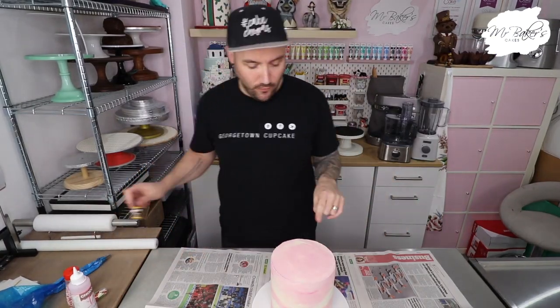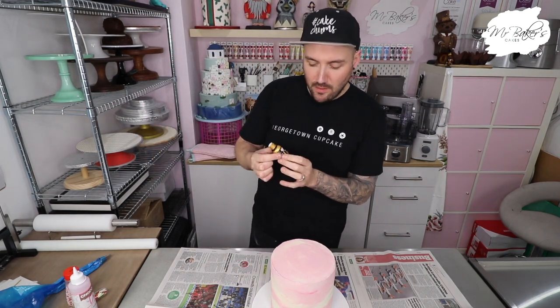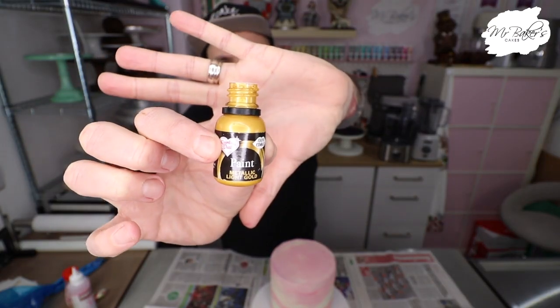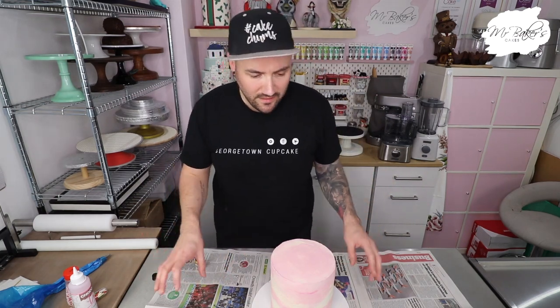Oh my goodness, can you believe I nearly forgot a step before we do the chocolate drip? And that is to add some gold splatter. To do that, I have got some Rainbow Dust Metallic Light Gold, ready to use gold paint. Now, I've also put down newspaper because this will be quite messy and I'm gonna have to really try not to get it all over everything, including cameras.